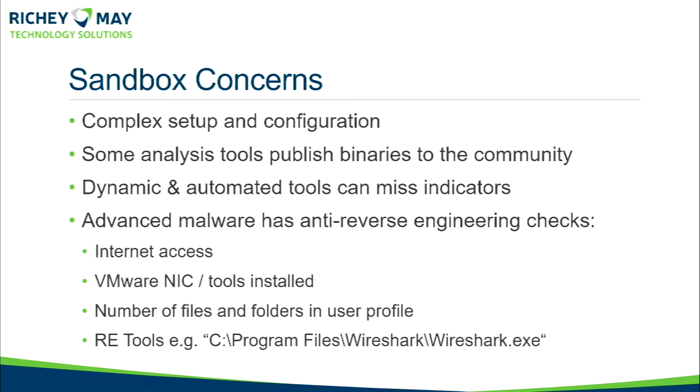Also, some of these tools, if you're publishing a binary of the document, now the bad guys and the malware creators know that the signature is in VirusTotal, and they need to now morph it and adjust it so it can continue to work. So you're basically telling them, I found your stuff, I think it's suspicious, and I'm posting it out there to get analysis on, and now they say, got it, now I'm going to rewrite my techniques here.